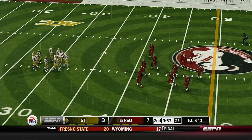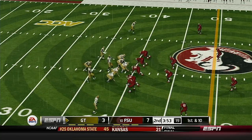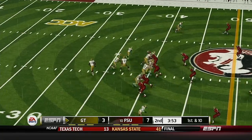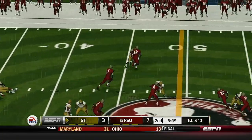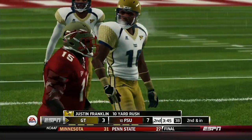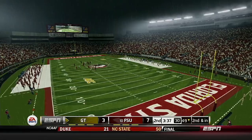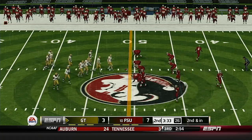Momentum swings have been fairly even. And with so little separation, this game can be drastically changed on just one or two plays. Pitches, and he's got room. And he's tackled around the 49-yard line. That'll make it second and inches. So it's second down, and they're only about a foot away from picking up the first down.